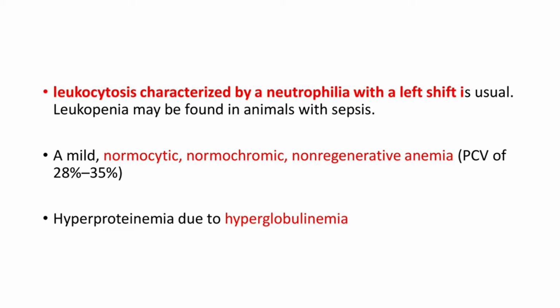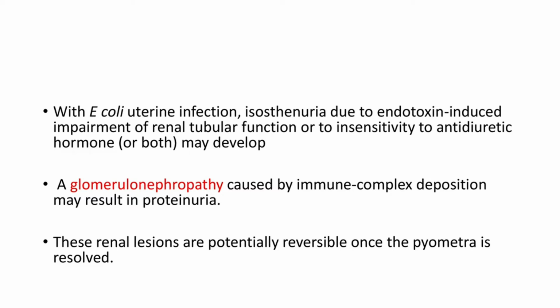hyperglobulinemia may be found. Results of urinalysis are variable. With E. coli infection, isosthenuria due to endotoxin-induced impairment of renal tubular function or to insensitivity to ADH, or both, may develop. A glomerulonephropathy caused by immune complex deposition may result in proteinuria. These renal signs are potentially reversible once Pyometra is resolved.